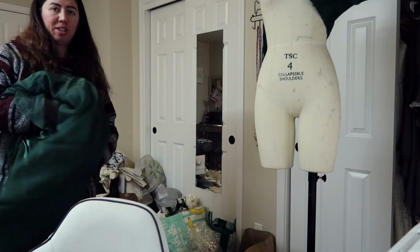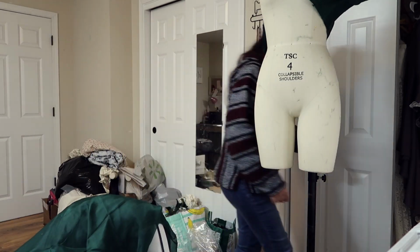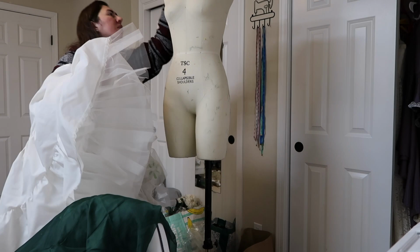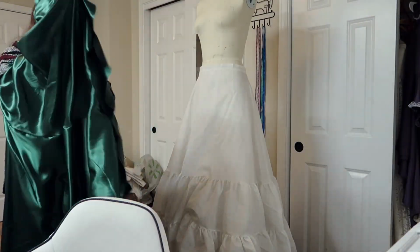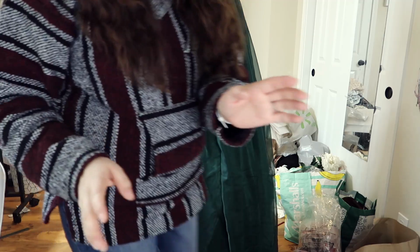Attach the 2 layers together. Now I'm gonna put a petticoat, if I remember where I think I put it over here. We're gonna put what I just did on her. Oh, shoot. Let me get situated over here. Oh my gosh. Okay, there's hope.